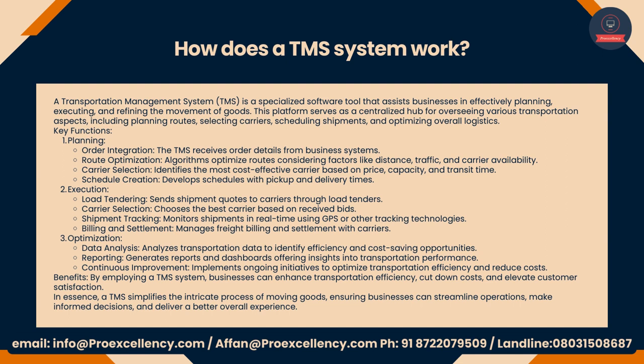Key functions. Planning. Order integration. The TMS receives order details from business systems. Route optimization. Algorithms optimize routes considering factors like distance, traffic, and carrier availability. Carrier selection. Identifies the most cost-effective carrier based on price, capacity, and transit time. Schedule creation. Develop schedules with pickup and delivery times.